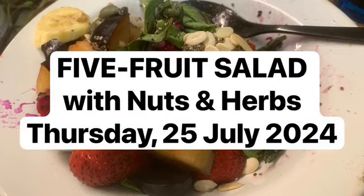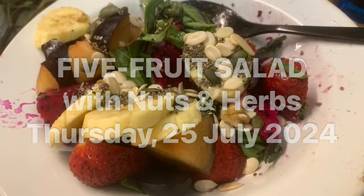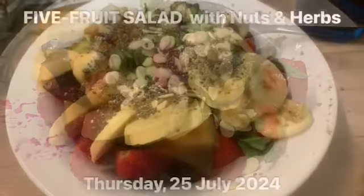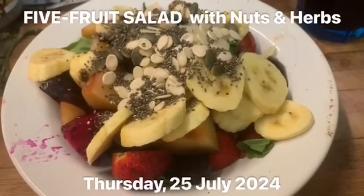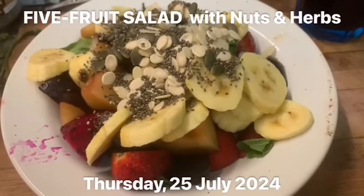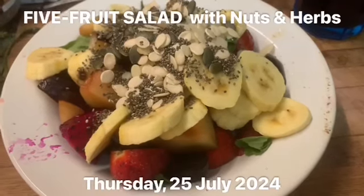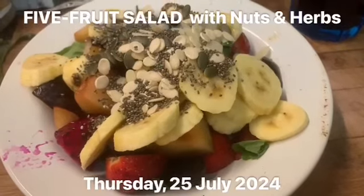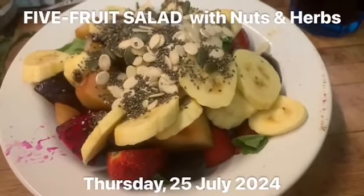Today is Thursday, 26th of July, 2024, and I have a 4-fruit salad here. I have Red Pitaya, I think a quarter of a Red Pitaya, sliced into pieces. I've got black grapes, 10 black grapes, and about 8 strawberries. Now the strawberries I bought initially last Thursday at the Pasar Malam, 10 ringgit a punnet.